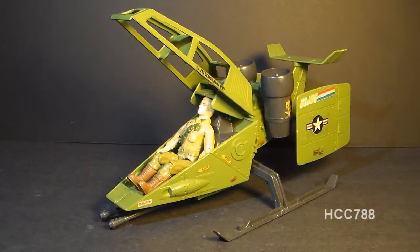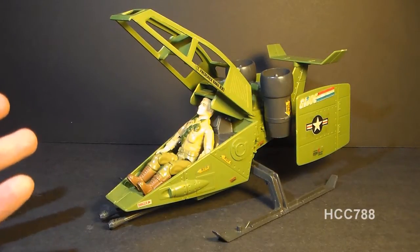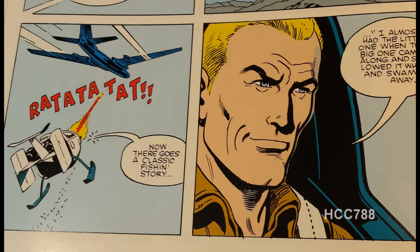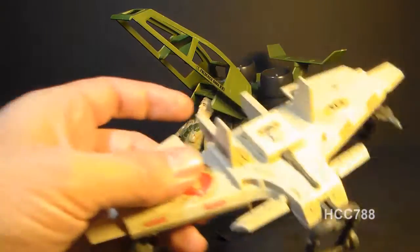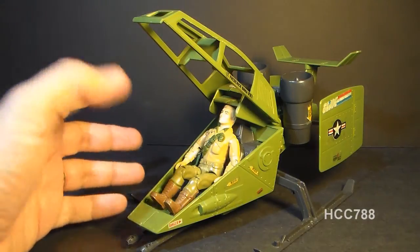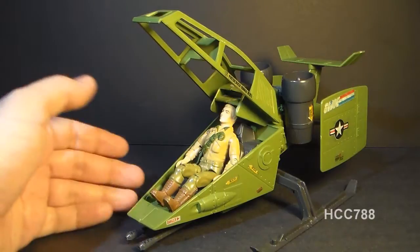So let's look at the Skyhawk overall. In the G.I. Joe comic book, the Skyhawk was introduced in issue number 24, and the artist for that issue was Russ Heath. Russ Heath is a legendary comic book artist, and he drew a lot of the models that were used for the G.I. Joe animated series. In that issue, the Skyhawk was piloted by Duke, and Storm Shadow helped Cobra Commander escape on the Cobra Claw. The Skyhawk featured very prominently in the G.I. Joe animated series, and any member of the G.I. Joe team could fly one of these things.